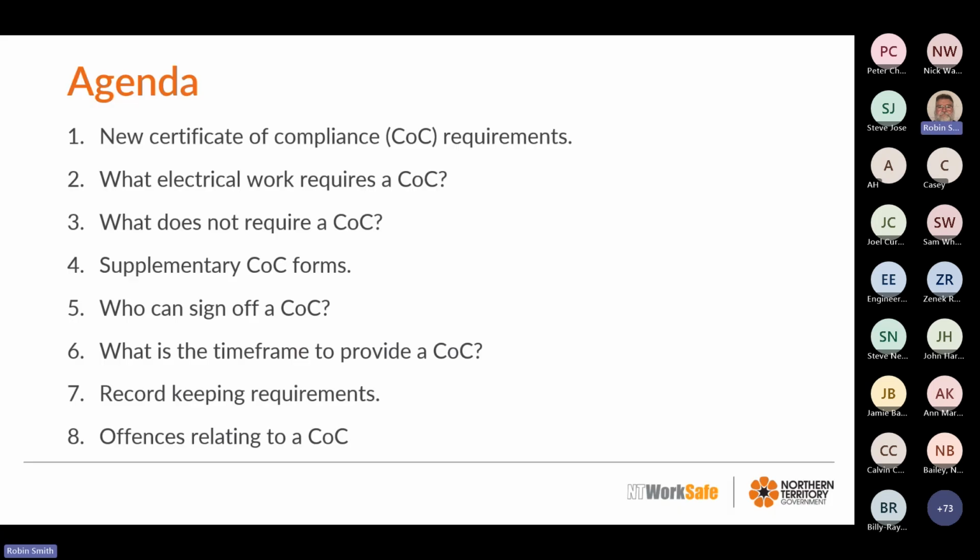Our agenda for the day is the new Certificate of Compliance requirements under the new Act and regulations, what electrical work requires a Certificate of Compliance, what does not require a Certificate of Compliance, supplementary forms, who can sign off a COC, what the time frame to provide a COC is, record keeping requirements and offences related to a COC.